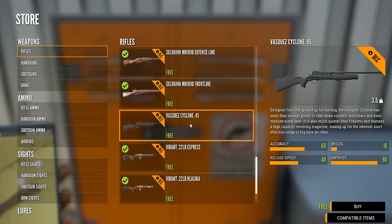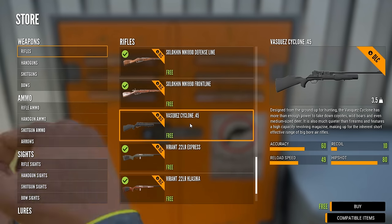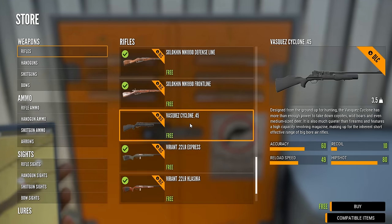This is the one, the Vasquez Cyclone. Designed from the ground up for hunting, the Vasquez Cyclone has more than enough power to take down coyotes, wild boars, and even medium-sized deer. It's also much quieter than firearms and features a high-capacity revolving magazine, making up for the inherent short effective range of big bore air rifles.